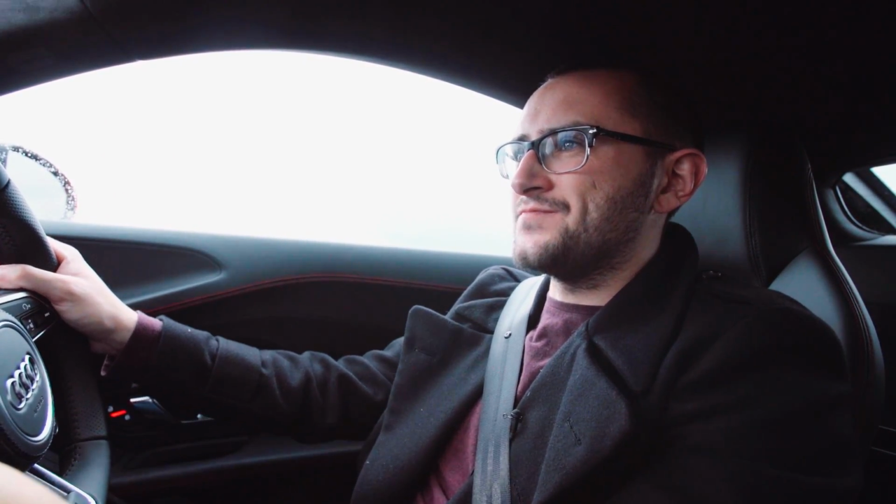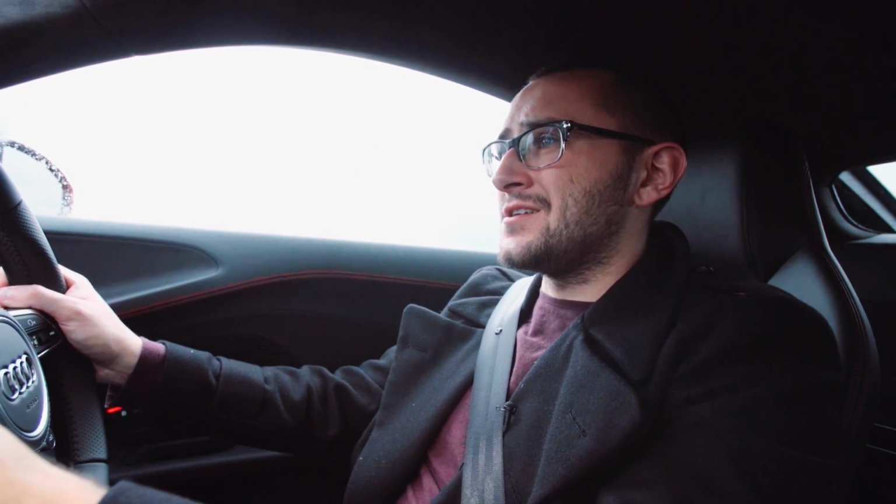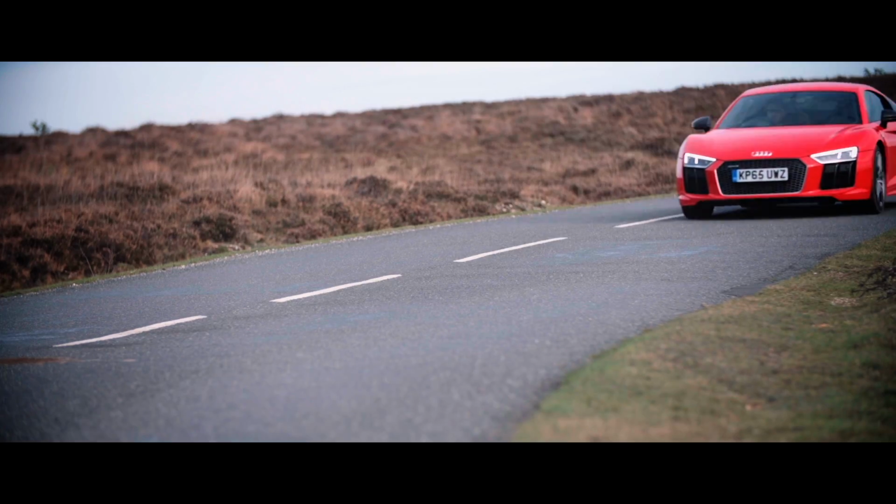A screaming V10 with more power and performance than you really know what to do with, and a car that not only looks good, but more importantly feels good. For my brief time with it, the old R8 was good, but the new one's better.